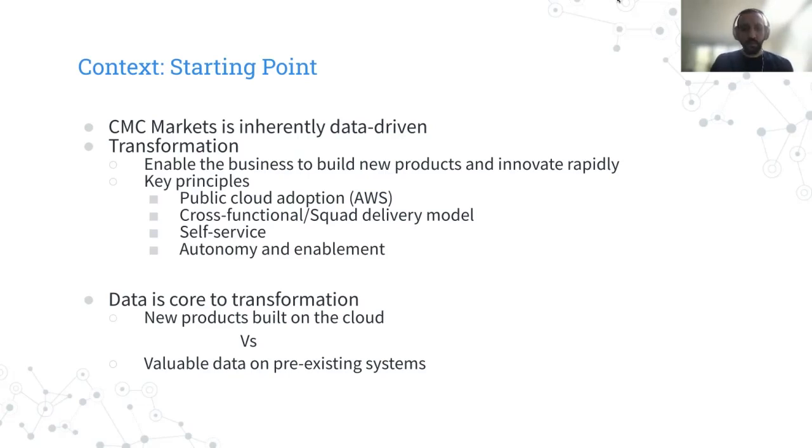Data is a core part of the transformation. One way of looking at it is that while we are building new products on the cloud, most of the existing and valuable data is within existing systems on premise. So there's a gap to be bridged there.